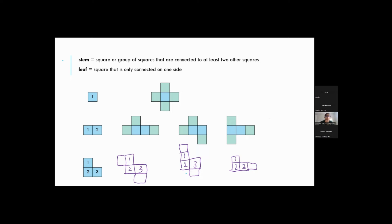Can I get any other shapes out of this by adding something to 1? To the left of 1? Okay, let's add it to the left of 1. So if I add it to the left of 1, this looks like it is a rotation and reflection of the one I've already got. So I've got the same shape in 2 different ways. That's okay. But I'm just going to count it once. We've already found that shape.